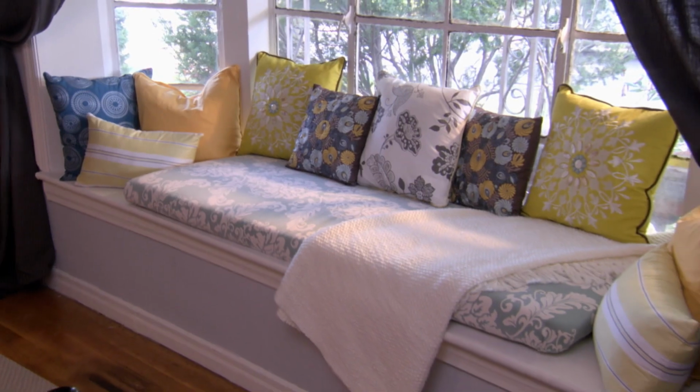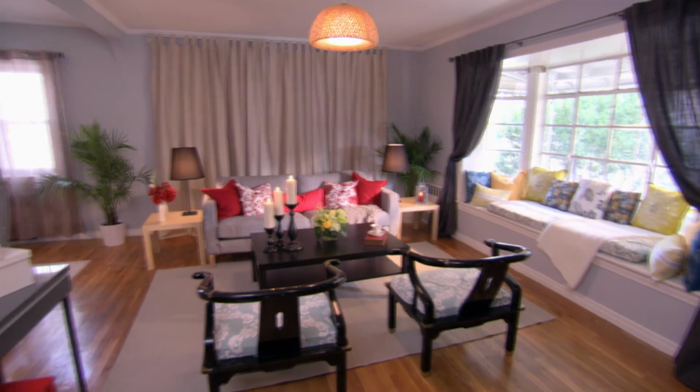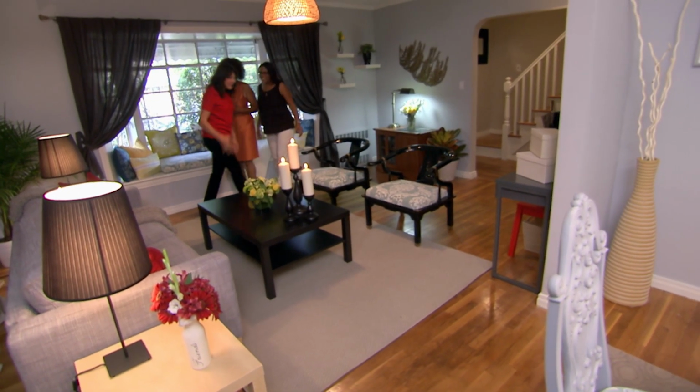Wow. This is crazy. Look at this beautiful window seat that we made. Look how big and bright the room looks now. Beautiful. The most important thing is buyers will come through here and they'll say, wow, what a beautiful room. This room is going to sell this house. So come on through to the dining room. Wow.